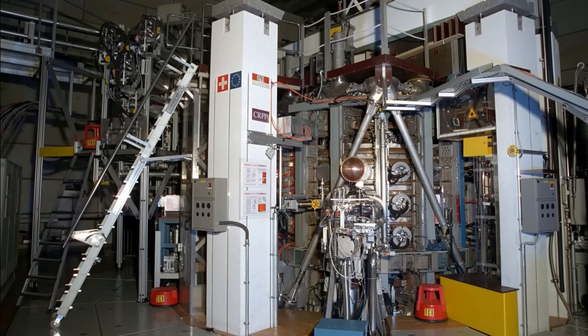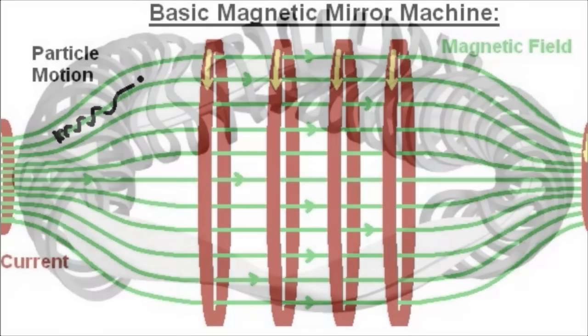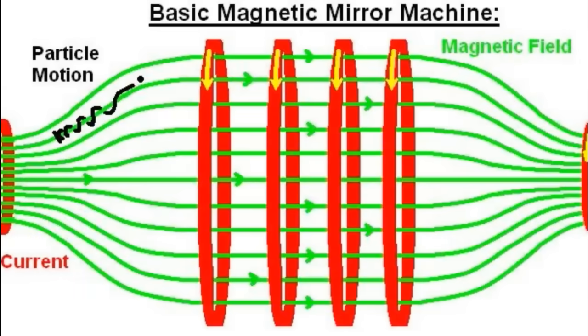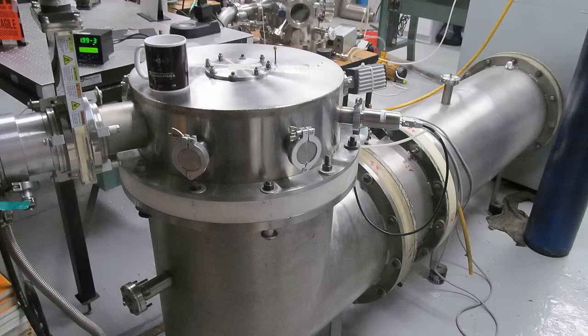Other types of designs have been imagined before or after. They are called stellarator, Z-pinch or magnetic mirror. We won't go further tonight into these types of devices. There are different approaches to plasma confinement with magnetic fields. They all have or had, when they were abandoned, their advantages and disadvantages.